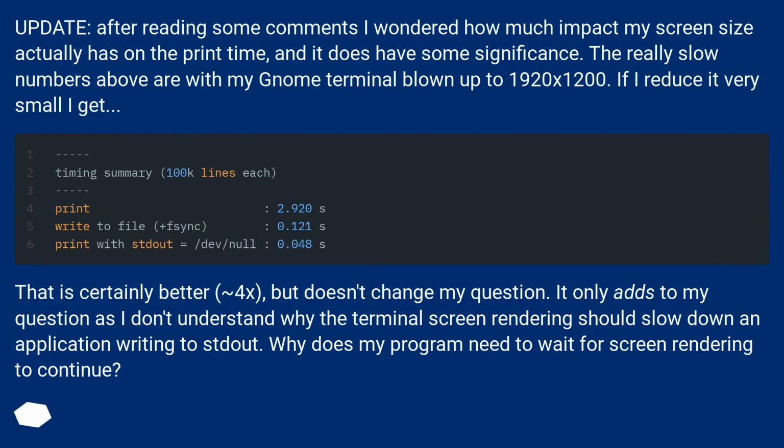Update. After reading some comments, I wondered how much impact my screen size actually has on the print time, and it does have some significance. The really slow numbers above are with my GNOME terminal blown up to 1920x1200. If I reduce it very small, I get... That is certainly better, about 4x, but doesn't change my question.